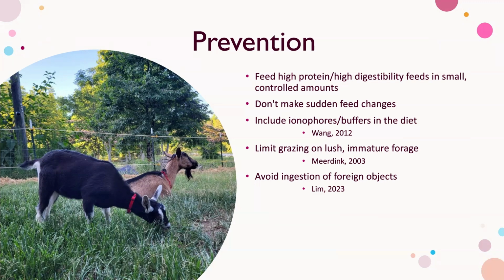And you can help your animals avoid ingestion of foreign objects that would create those blockages for free gas bloat, like I saw in an article by Lim in 2023 that talked about the increase of free gas bloat after COVID because of the increased incidence of face masks being eaten by animals and causing blockages. So, watch what your animals are eating and try not to let them eat any masks.